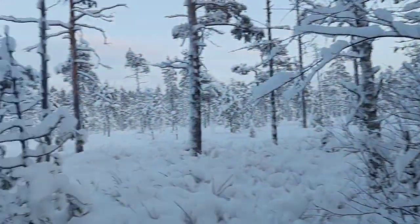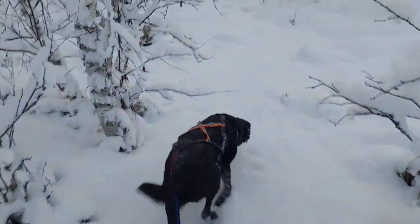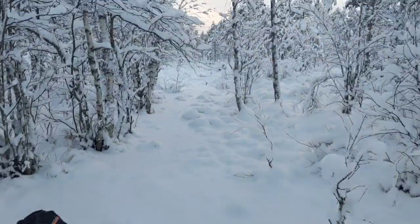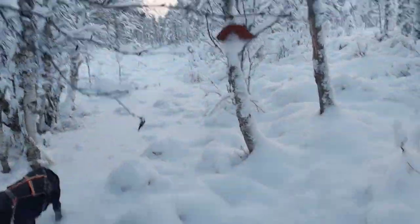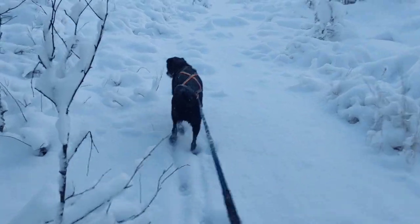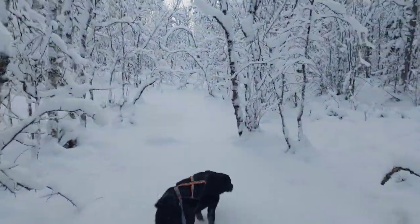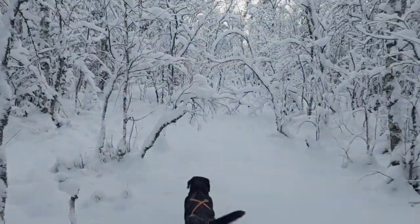Awful to go in there. It's not fun to go in the snow, but here it's a ditch, so I'm gonna follow that. So let's walk downwards. I love these ditches to walk in. Tomorrow we go by skis. First time. Forward into the woods.